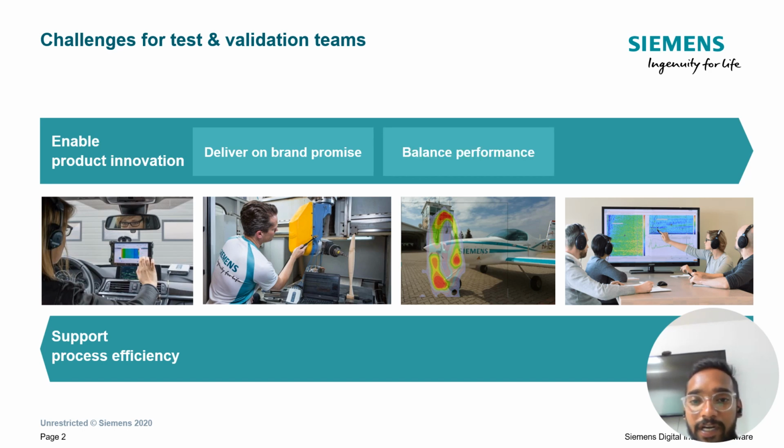Balance key performance attributes of a design. For example, in the transportation industry, lightweight designs are preferred as they consume less energy. However, lightweight designs should offer the same level of comfort and durability as traditional designs. Testing helps solve the potential conflict between comfort, efficiency, and durability attributes.